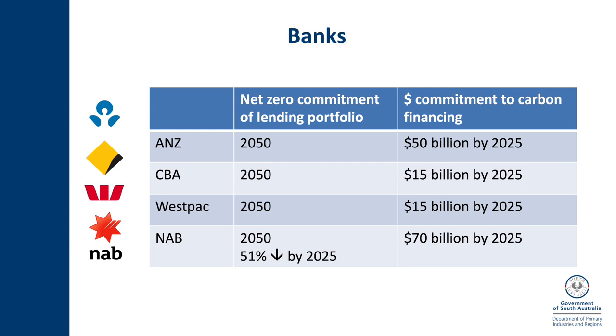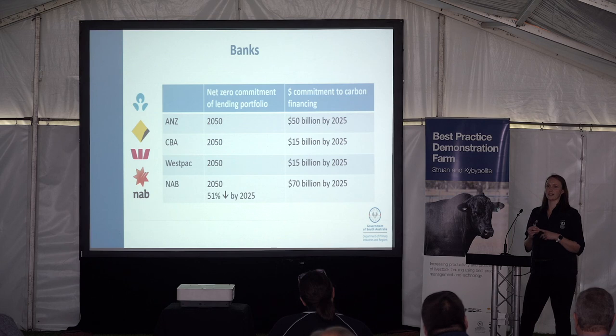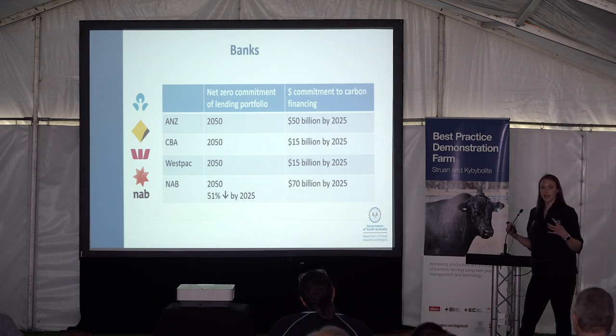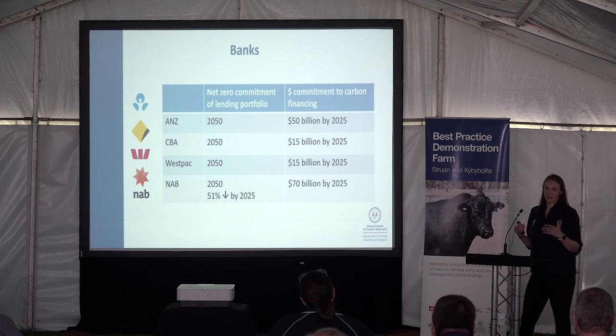So from a banking perspective, there's probably three main drivers for why they have made these sort of commitments. The first that I just mentioned is that consumers are increasingly demanding that the companies that they engage with have environmental credentials. So that's why the banks in and of themselves, in their own operations, are largely moving towards carbon neutrality. So that's something that NAB achieved in 2010 within its own operations, and the other banks are also working towards.